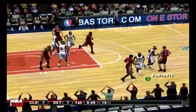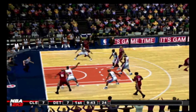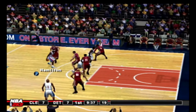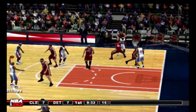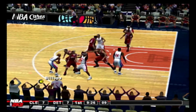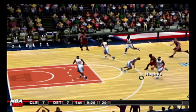Passes it to Pavlovich. Passes down low, backs in. The turnaround J, missed it. The Pistons bring it up, under 10 minutes left in the first. Skips it to Wallace. The pass to Billups. Passes to Hamilton. The lob to Hamilton. Ilgauskas anticipated the pass and cut it off.